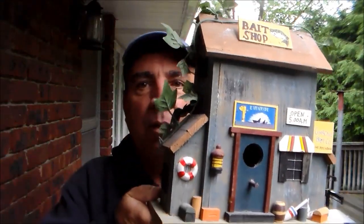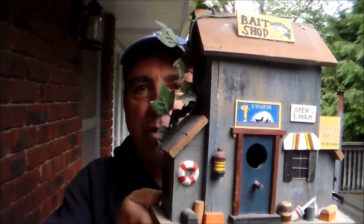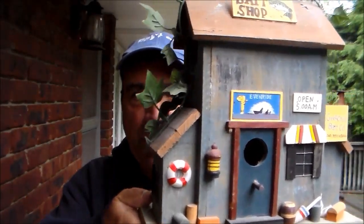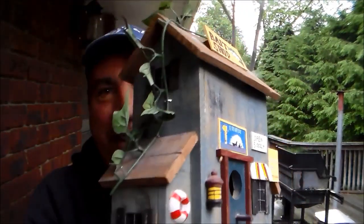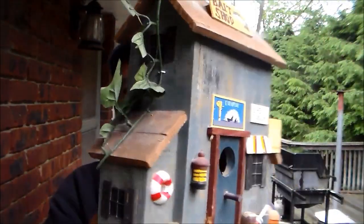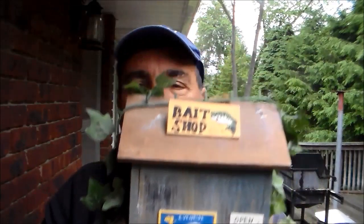So let me do a breakaway now and let me show you the birdhouses that arrived and a shout out to the people involved. This is the first birdhouse sent by Mr. James Ray. Take a good look at it. Really nice, really neat. I like it a lot. That's the backing. Thank you, James, for sending me this birdhouse. It is much appreciated.